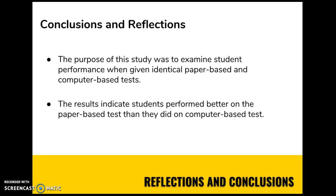Technology is increasingly being used in the 21st century classroom. The role technology plays in the classroom is extremely important when switching from paper and pencil-based tests to computer-based tests. In my study, I examined student performance when given identical paper-based and computer-based math assessments. My results indicate students perform better on the paper-based test than they did on the computer-based test. Therefore, I feel like the project I composed was justifiable and beneficial for my students and other teachers.